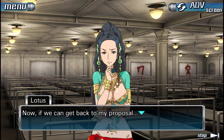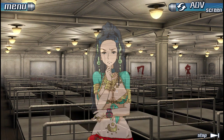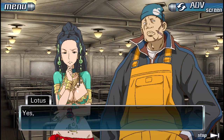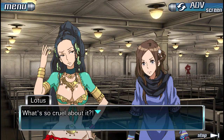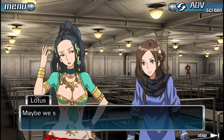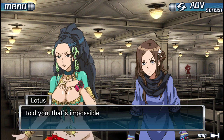Now, if we can get back to my proposal, we only have to sacrifice 1 person if we split into 3, 3, and 1. Then you're saying we gotta decide who's gonna stay behind. Yes, we do. Given our circumstances, it's logically and morally the best solution. If the other 6 are to survive, then 1 person has to sacrifice themselves. No, that's too cruel! What's so cruel about it? To just sacrifice someone like that? Then what's your plan? Maybe we should sacrifice 2 people instead of just 1. That's not what I meant! We shouldn't sacrifice anyone! I told you, that's impossible.